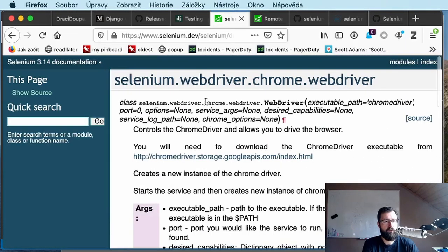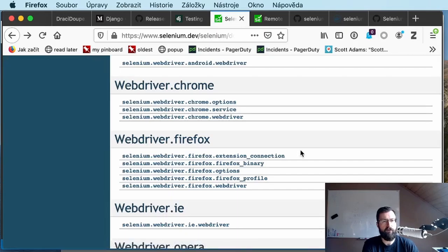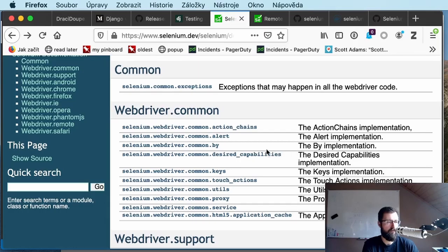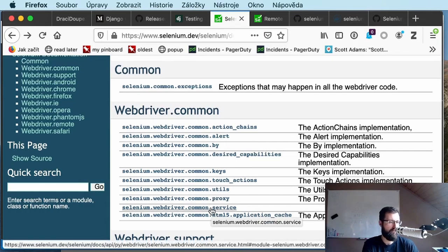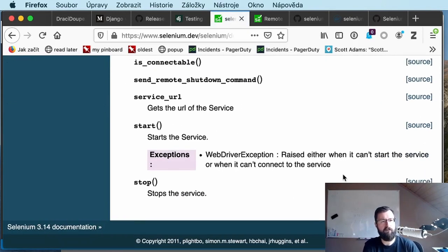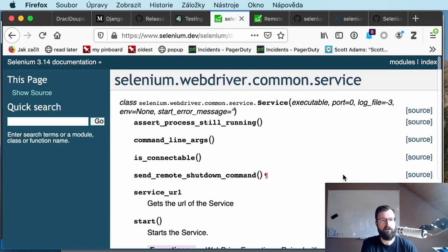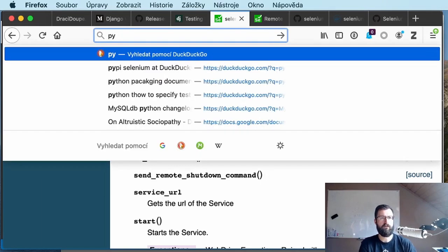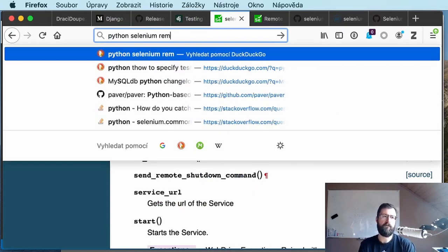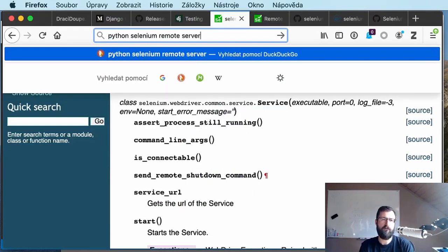What we want to have here instead is what port are we connecting to? Would the service be the path? Start the service. Well, executable now, so PyPy, Python, Selenium, remote server, I guess.